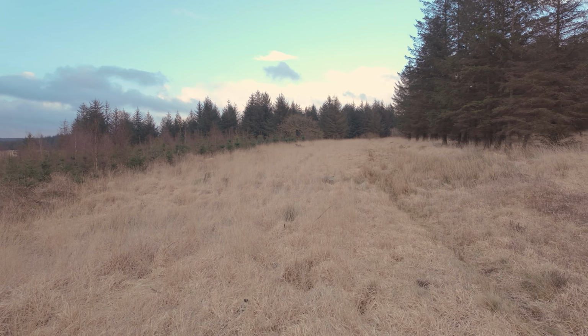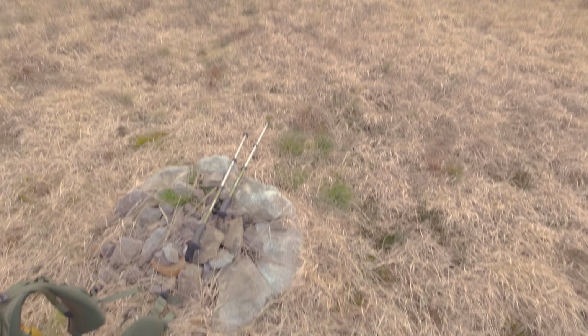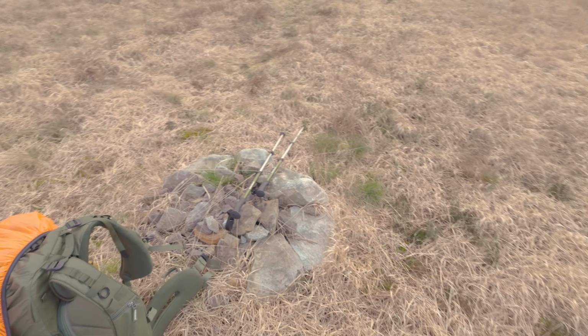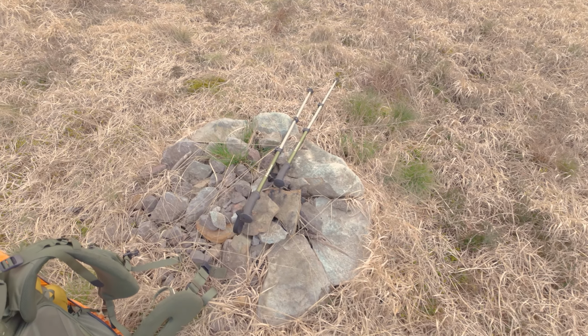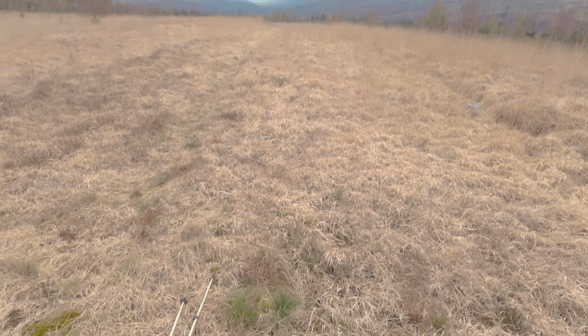Now I was a bit concerned about this dry floor, but as you can see right here, someone has actually used a sort of fire pit before, so I think we'll be okay. Don't really have too many concerns, to be honest. But yeah, I'm looking forward to seeing those views in the morning. I mean, look at that.